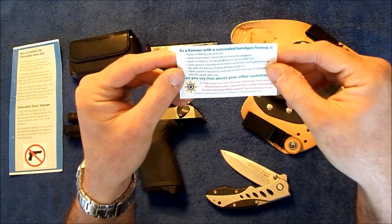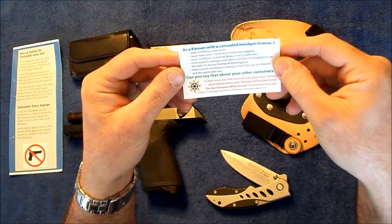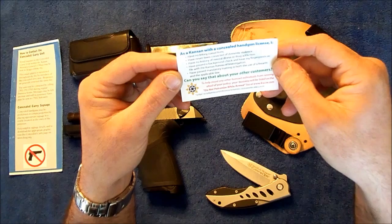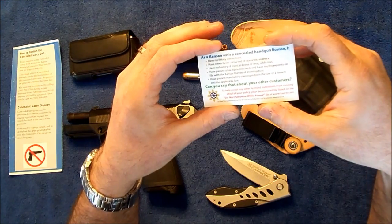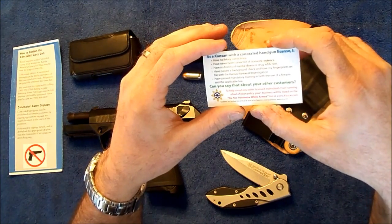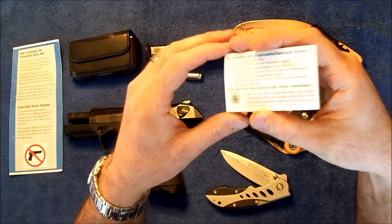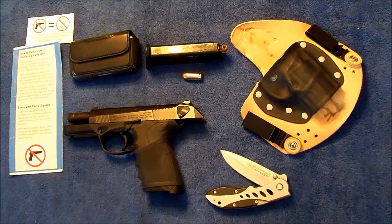And then on the back it has some information about, as a Kansas concealed carry licensee, I've got no felony convictions, never been convicted of domestic violence, have no history of mental illness or drug addiction, passed a background check by the KBI, passed mandatory training, and then it asks the owner if they can say the same thing about all the rest of their customers. It goes on to say that to help avoid any licensed individuals running afoul of their policy, we're listing their business on the Do Not Patronize While Armed list at KSCCW.com, which is the state's site that has been put online for those in the concealed carry community that want to participate in it.